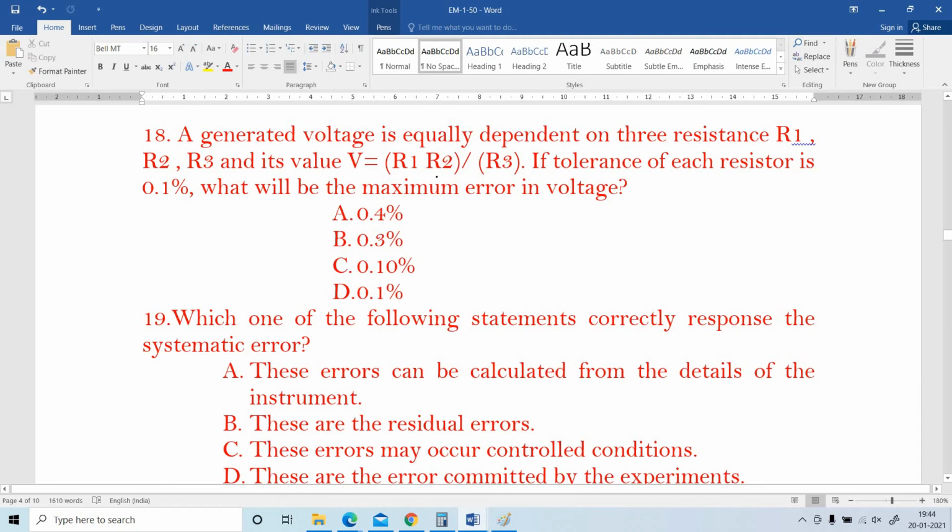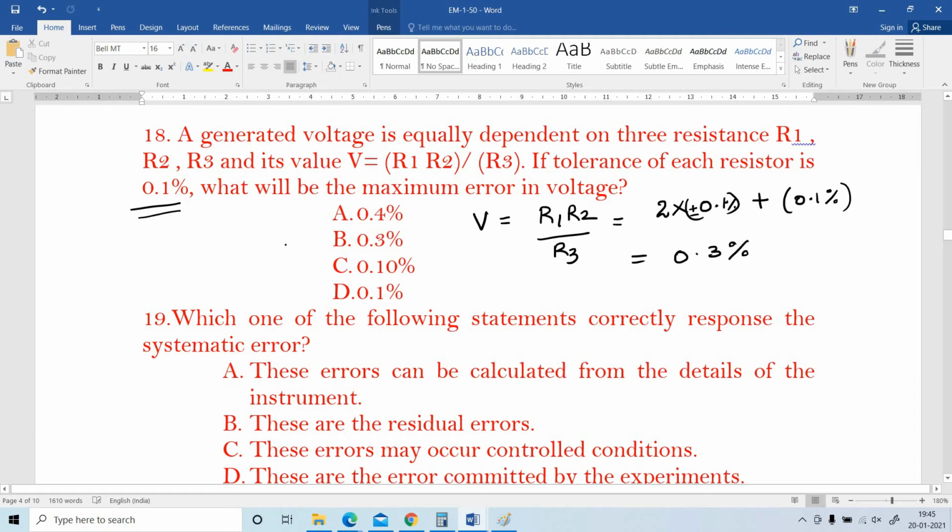Next, a generated voltage depends equally on the three resistances R1, R2 and R3, and its value V is equal to R1 R2 divided by R3. If the tolerance of each resistor is 0.1%, what will be the maximum error in voltage? The voltage given is R1 R2 divided by R3. Here 0.1 is given. In the denominator we have two values multiplied, so we multiply 2 into plus or minus 0.1%, plus R3 is again 0.1%. Summing all this up, we get 0.3%. So this is the correct answer.